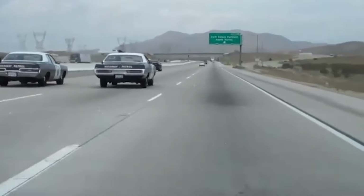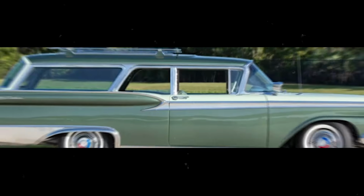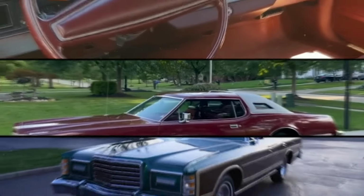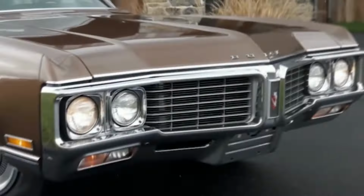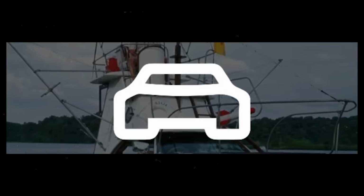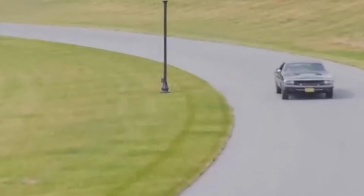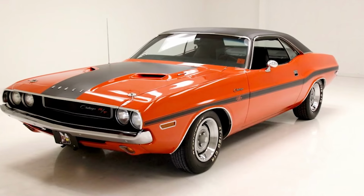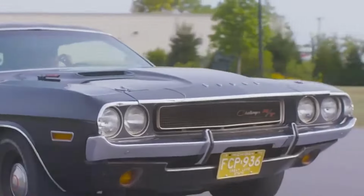Do you know why Mopar muscle cars from Dodge and Plymouth were considered the best of the classic era? AMC, Buick, Chevrolet, Ford, Mercury, Oldsmobile, and Pontiac all made great muscle cars, but Mopar cars were something special. Dodge and Plymouth had the coolest models, trim packages, and even the most creative paint colors. Most importantly, their cars were the fastest on the road and at the track.